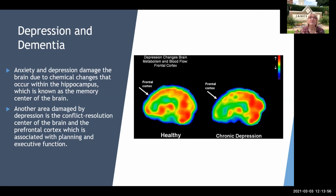We're talking about sometimes lifelong major depressive disorder. It changes our brain chemistry. And what research has found is that it actually changes the hippocampus, and the hippocampus is the memory center of our brain. So that's where they have finally tied that link between depression and dementia. Then another area that is damaged by depression is that conflict resolution center, the prefrontal cortex, and that has to do with planning, executive function. So there is now a link between depression and dementia.